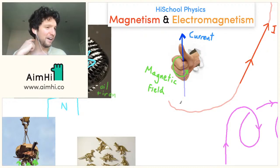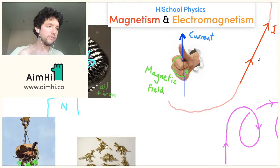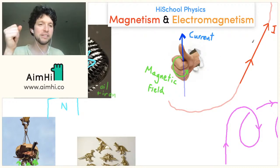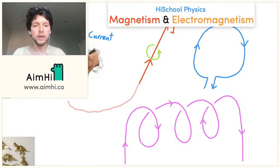Yeah, I hadn't actually thought about that. So if you're looking down from above, which direction will the magnetic field be spinning in? Anti-clockwise or clockwise? What do you think? Venerable Shig is saying, yeah, anti-clockwise, exactly. So we use our right-hand grip rule, and we show that it's going to spin in this direction, anti-clockwise.